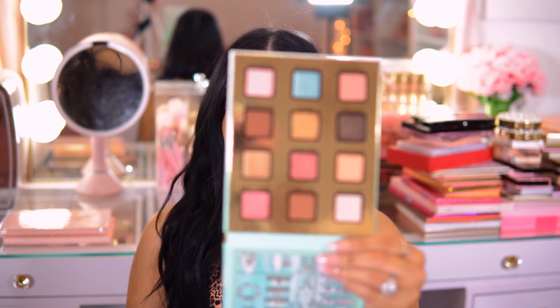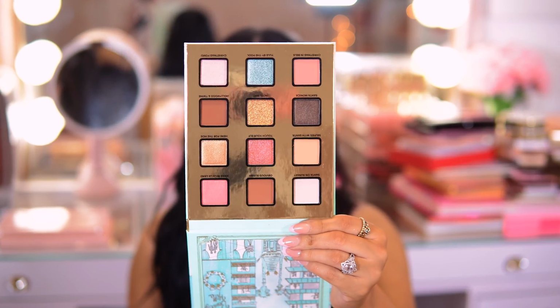Here's another one. See? More pinky eyeshadows. Those are more neutral pinks rather than pink. We have this one. This one is a Christmas in Los Angeles. Next I have these right here, and these were from last year. And this one is, they're just so pretty.